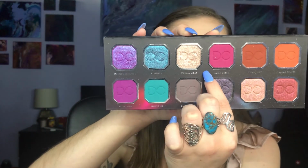I don't know if they're all supposed to be like that or not, but like I said, I feel like the shimmers, almost all of them are duochromes aside from Eternal Light, which I know is mainly used as a topper. And I did use it as a topper. I also use it as my inner corners. It worked beautifully for both.